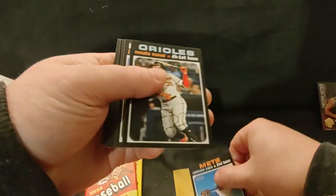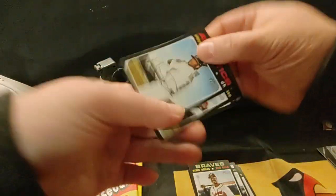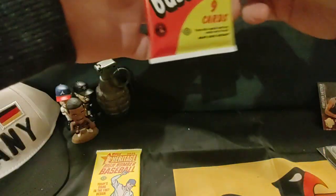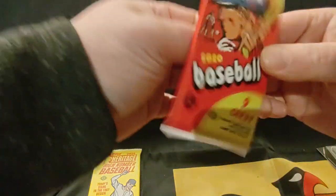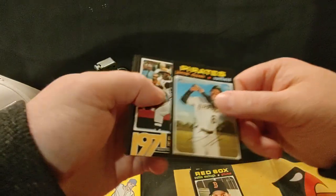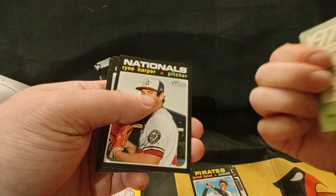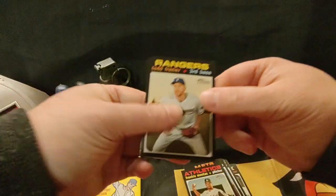Only human. Robinson Cano, Renato Nunez, Hader, Smith, Fetty, Albies, Davis, Sandoval, Carson Kelly. And this is the exact reason why I do not like Heritage. That was not high number though, so. It was not. I honestly don't even know the difference, but that's my excuse. Reggie McClain, rookie. Salvador Perez, Colin McHugh. Dyson. Little insert here. Harper, Guillorme, Frankie Montas, and Todd Frazier.